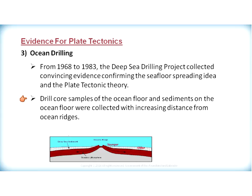Scientists studied drill core samples of the ocean floor, and sediments on the ocean floor were collected with increasing distance from ocean ridges. What scientists had found was that the farther away from the ocean ridge you go, the older the igneous rock had gotten, and also the older and thicker the sediments that were produced.